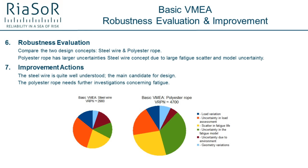And if we should go for the polyester rope, then probably we need to do some further investigations about the fatigue properties of the polyester rope in order to get more knowledge and get a better design. Otherwise we need to make a quite big over-design of the polyester rope if we don't understand the fatigue properties. So this is an example of how you can use the basic BMA here to compare two different design solutions.